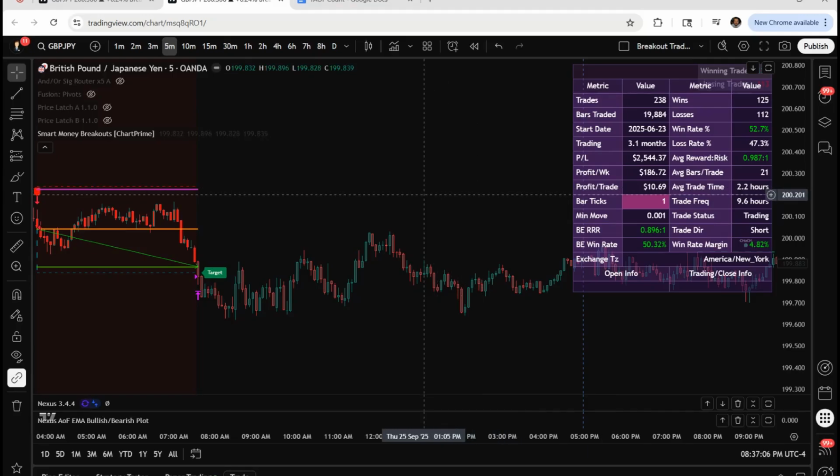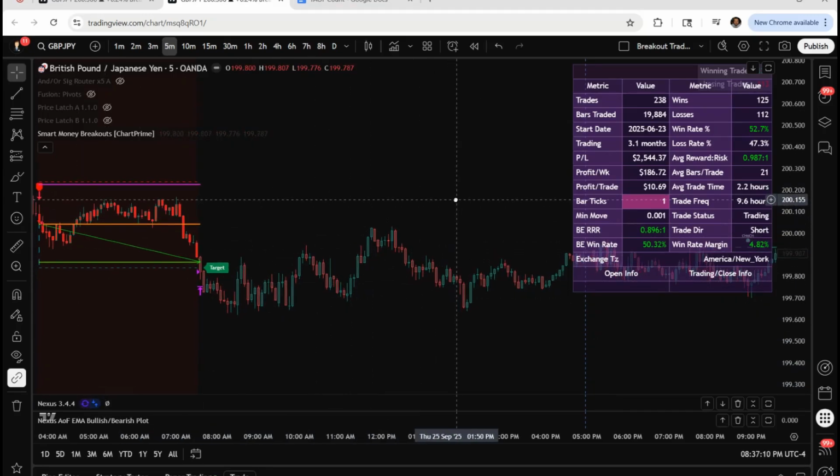So far, like I said, from the testing scoreboard, I think we're at 14. This makes 15 profitable strategies that we've been able to create using the Nexus backtest indicator.